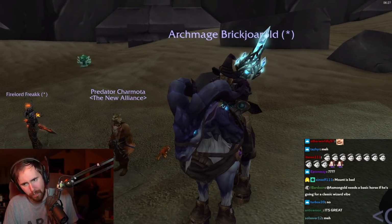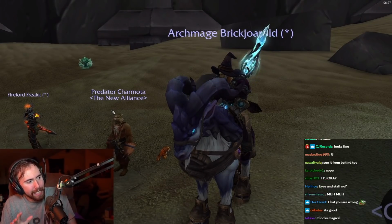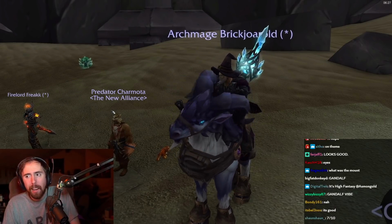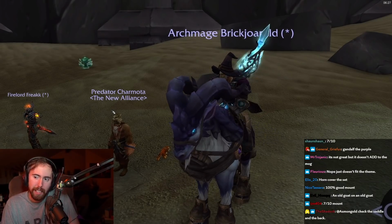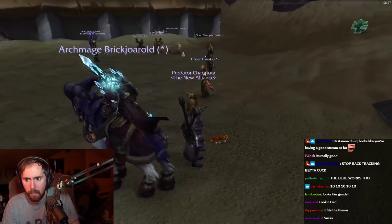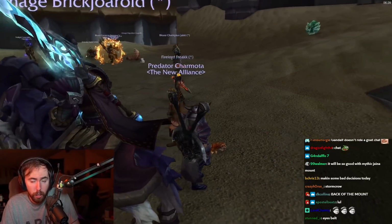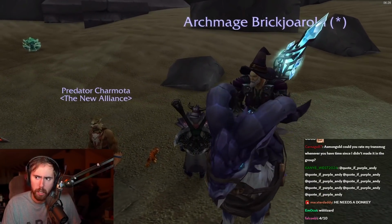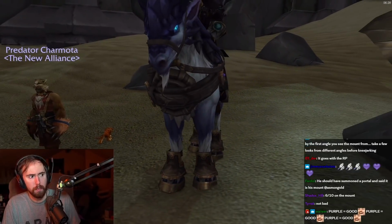I can see why you guys like it. Can I at least say that? I don't think it's amazing, personally, but I think that it's okay. How about that? It's high fantasy. It is certainly a high fantasy mount. That's definitely true. Check the saddle on the back. Yeah, I think it looks okay. The cloak is pretty shitty, though, but overall, I think it looks okay. Yeah, it's fine. I guess it's just not what I was expecting, more so than anything else. Let's go to the next one.